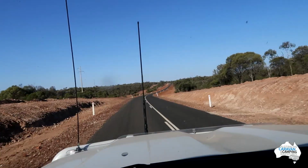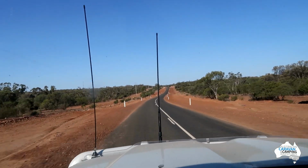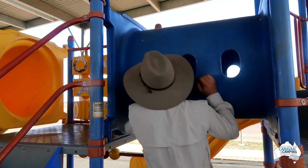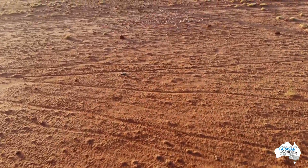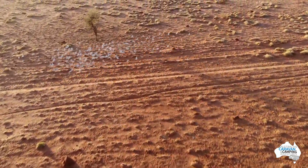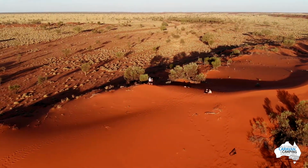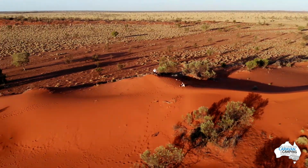After a bit of downtime and some afternoon tea, we make our way into the town of Windora for a quick playground stop before travelling to my favourite place in this entire trip, the red sandhills of Windora. This natural piece of landscape is a red so vibrant that you can't help but stare, and the hundreds of galahs that dance about in the sky just add to the wondrous atmosphere of this location.